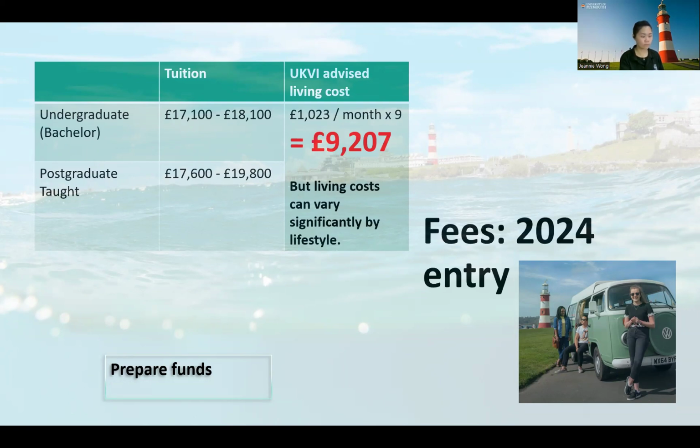Now, the UKVI currently advise the living cost to be £9,207. That's a strange number. I don't know where they got that 7 from. That's the UKVI's expectation of living cost for not London. And as you know, Plymouth is not London. If it's London, it's like £12,000+ per year to live. So Plymouth is already defined as being less expensive than London.